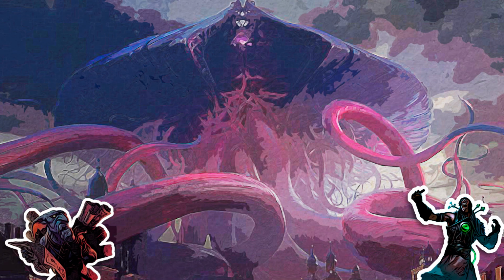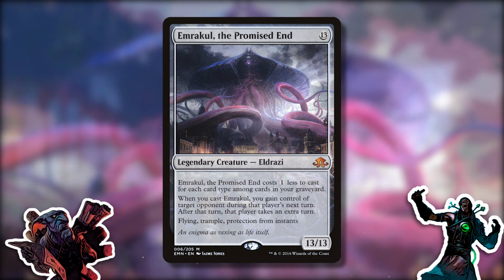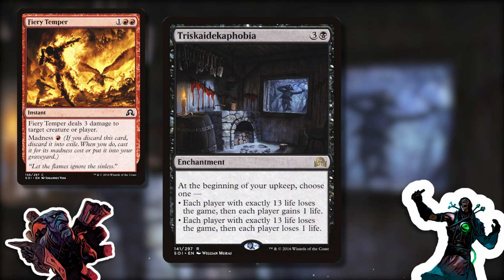There are the things in my cube. It is winning a game off of Emrakul, and it is winning a game off of Triskaidekaphobia, which, I'll be real, no one has ever done. No? Oh my god. No. I would draft that every single time until it happened. I would never give up until I made it happen. I did once, unfortunately, deprive my opponent of that win by chucking a Fiery Temper at my face to avoid it. Oh, that's awful. I did feel like a real jerk for that.